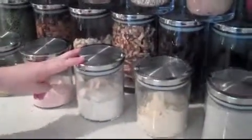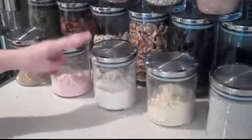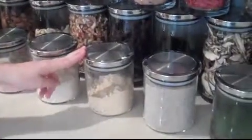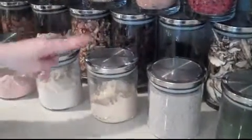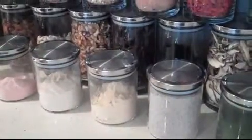Here we have maca powder. Again, it's a great adrenal boost. It's good for stamina, it balances hormone levels, and is a really lovely one to add into smoothies. Then we have mesquite powder. This one balances blood sugar levels. It's high in protein, and it's quite sweet, so you can add it into dessert recipes or smoothies, and it gives a bit of a sweet flavour.